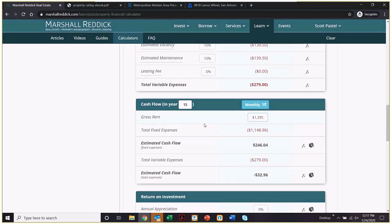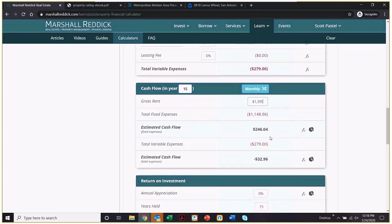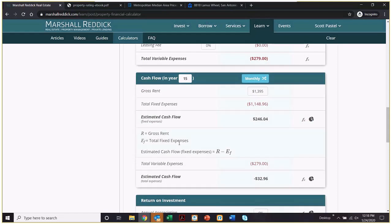And then we can see what the cash flow looks like. So it tells us our gross rent, fixed expenses. Again, that's principal, interest, taxes, insurance, HOA fees, if there are any, and property management fees. So this particular property, after fixed expenses, has $246 a month of positive cash flow. How we get to that number: every field on our calculator has a function symbol, which you can click on and it'll tell you the calculation. This one's pretty simple. Rent minus total fixed expenses.